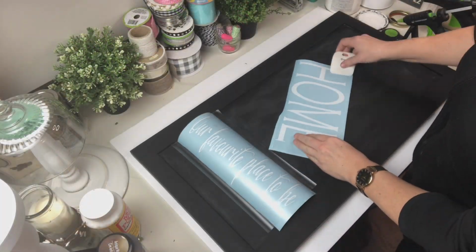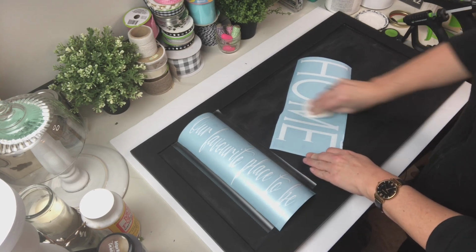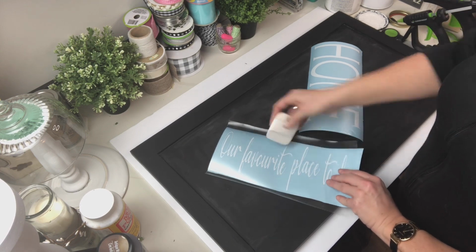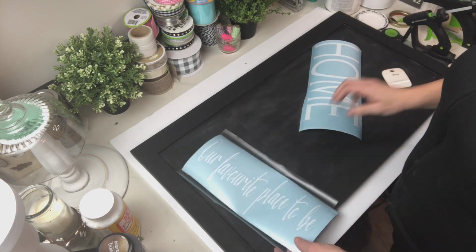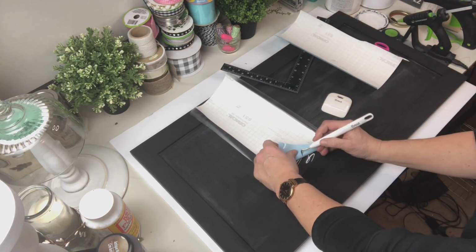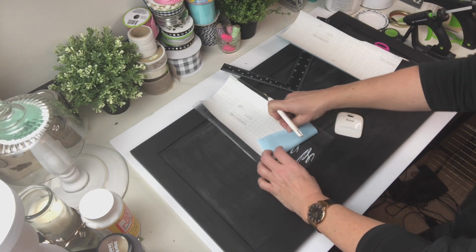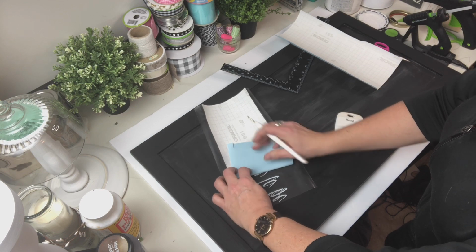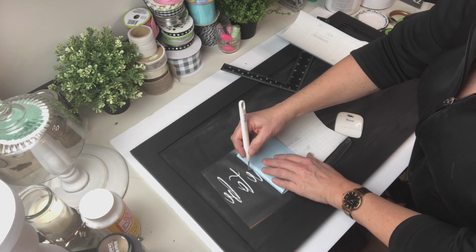I went ahead and created a home decal on my Cricut. I haven't used it very much lately, and it was so much fun to do this. I really do need to do it more often. So the bottom part of my decal says, "Is our favorite place to be." And I don't know if you guys have noticed, but I've been making a lot of home items lately. That's because I'm a bit of a homebody and I work really hard when I'm out. And when I come home, this is my sanctuary.